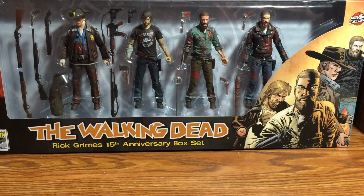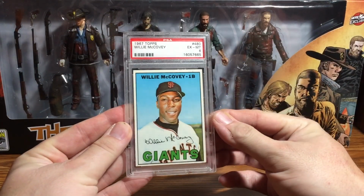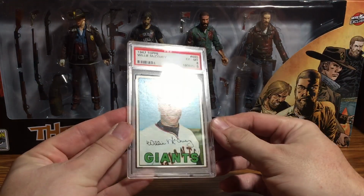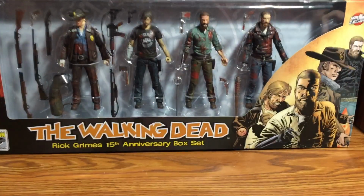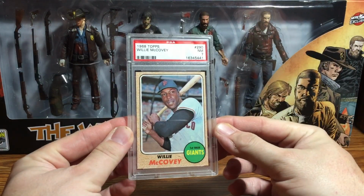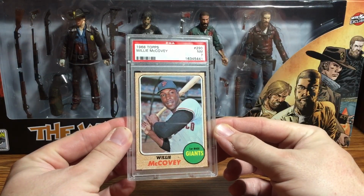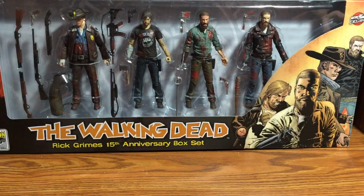Back then I bought all three company slabs. 67 Topps, number 480. Beautiful card, blue sky in the background. 68 Topps, 290, so regular number. Love this picture taken at Shea Stadium. Really miss Shea Stadium.